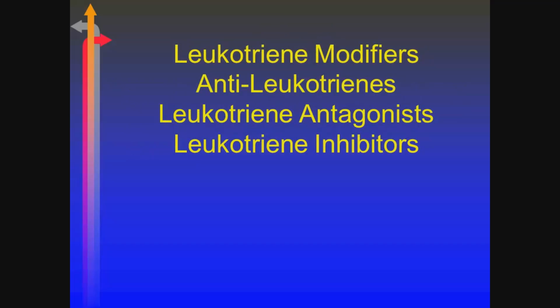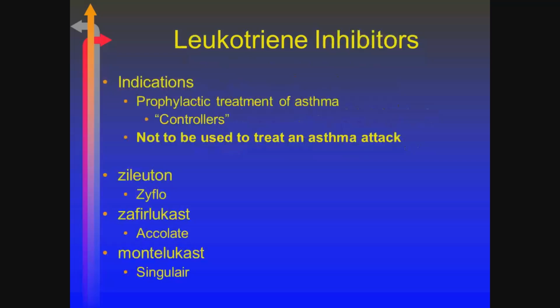Last group. So we talked about mast cell stabilizers. We talked about corticosteroids. Now the leukotriene modifiers or leukotriene antagonists. These again are not used during an acute attack. These are used as a stabilization. They're controller medications, not rescue medications.